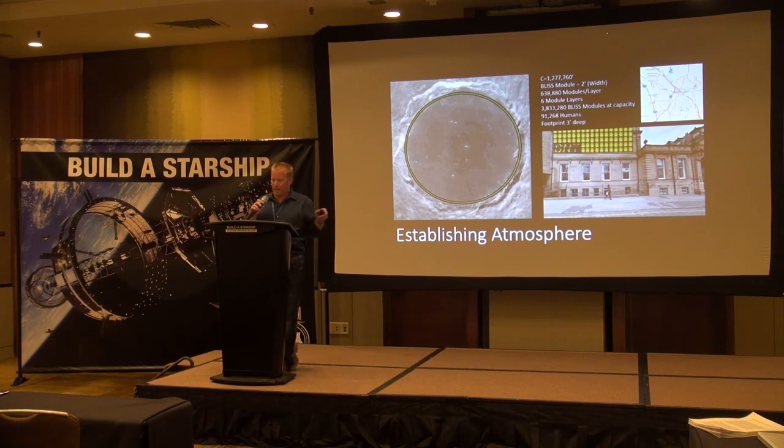Stacking 6 layers of modules high, the total height of the bioreactor ring array that would be created would be about 12 feet tall. And at 6 layers, approximately 3,383,000 bliss modules would be available for atmosphere maintenance and nutrient production. This module capacity would provide enough sustainable breathable oxygen for approximately 91,000 humans. And it would likewise absorb the CO2 emitted by those humans in that same given time.